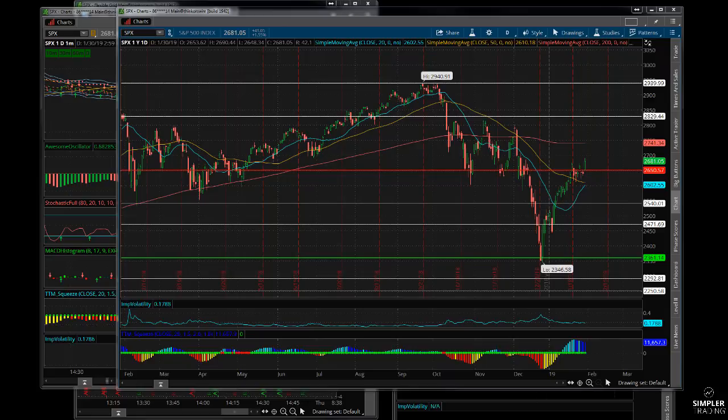And right now the direction is up. Things are turning and people aren't as bearish and all that kind of stuff. So that's good. We want to play it to the upside while the momentum is to the upside.